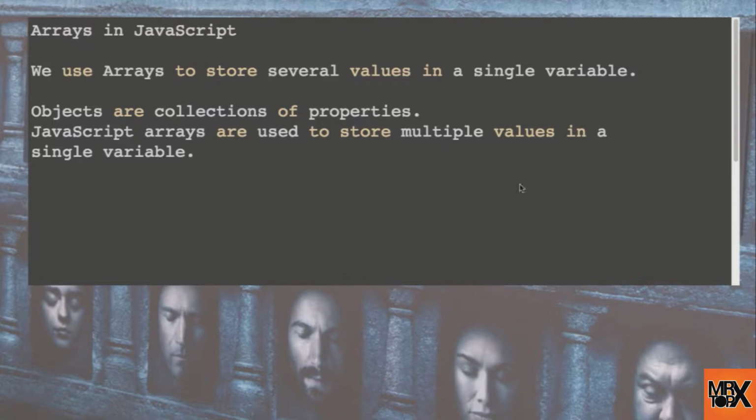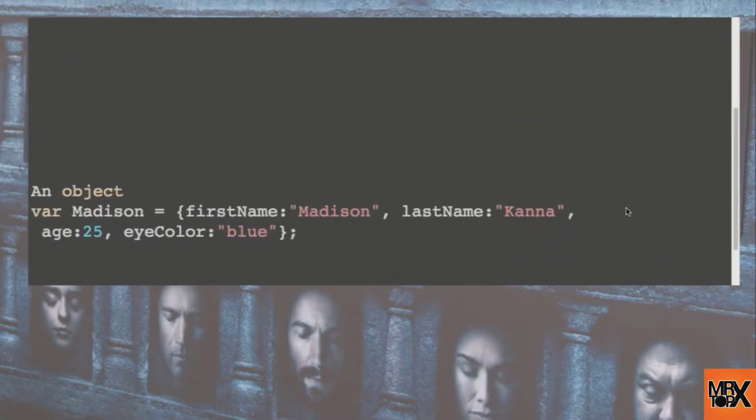So we've just learned about objects, and we know that objects are these collections of properties. But arrays, again, are used to store multiple values in a single variable. I say this twice because there's definitely a difference between what objects are and what arrays are. So let's just look at an example.